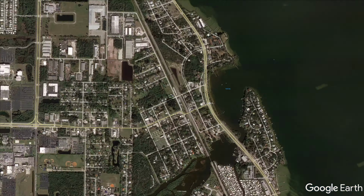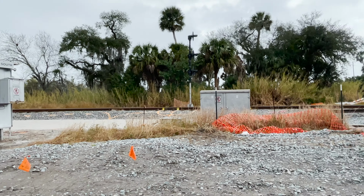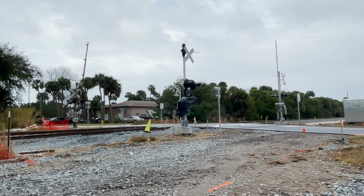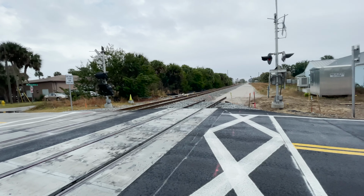I started at the recently rebuilt Hessey Avenue crossing, which is also the current location of the Palm Bay South control point. The primary objective of the Hessey Avenue rebuild was adding the second track along with new pavement markings. New crossing gates had previously been installed here.